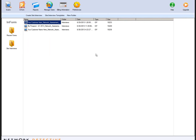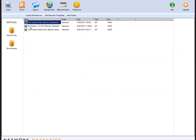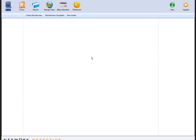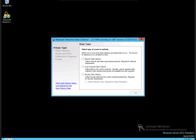From here, you can also create your Inform documents. Just to show you what Inform is, it's a way to do surveys and interviews, and there are a lot of things that you can't automate. Who controls their phone system, who's responsible for support, is their cabling labeled, do they have their equipment sitting on the floor, or is everything put in a rack, how it should be. Just a lot of things, key card access, bring your own device policy, things like that. So once you've got those documents and the data collector and your external vulnerability scan, you're ready to head to the customer or prospect site.